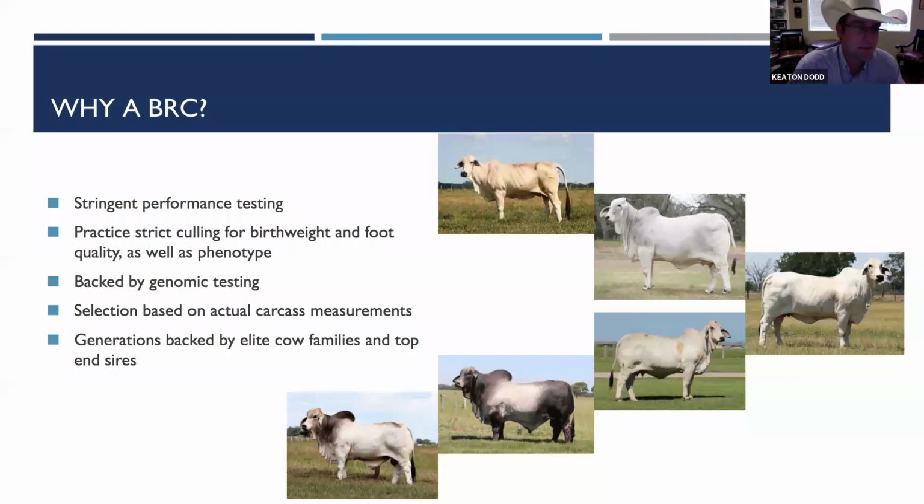Okay. And why here at BRC we think we can help you is, first and foremost, we're raising Brahman seed stock that are backed by people that will stand behind the cattle. And these cattle are performance tested stringently. If they don't meet performance testing demands, they're culled. Same with birth weight, structure issues, maybe an udder issue. If those cattle don't meet where we want them to be from a phenotype perspective, they're culled. And then they're backed by genomics, they're backed by carcass measurements, and some really, really good cow families. And so that's where we think BRC can benefit you.